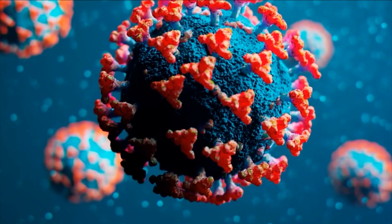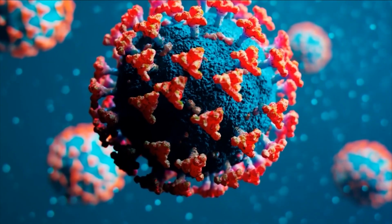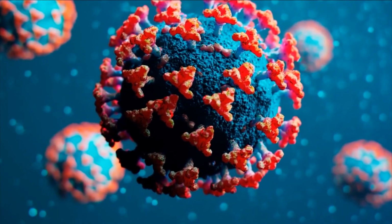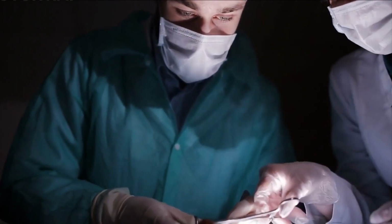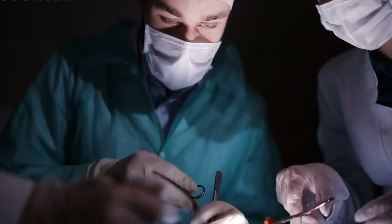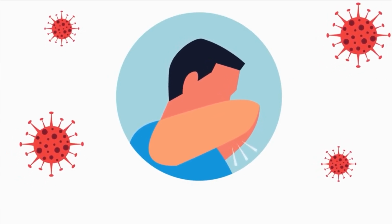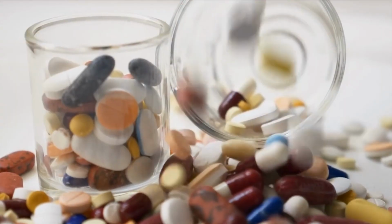FMTs work by reintroducing healthy bacteria into the gut to restore the balance of the microbiome. The fecal matter is usually obtained from a healthy donor who has undergone rigorous screening and testing to ensure that they are free of any infections or diseases that could be transmitted to the recipient. The fecal matter is then processed and prepared for transplantation, which can be done in several ways.